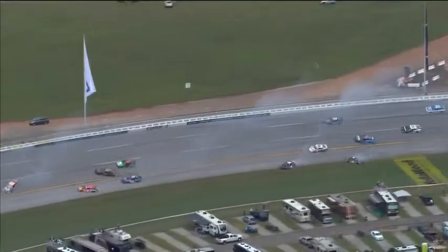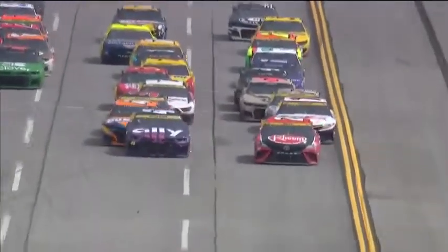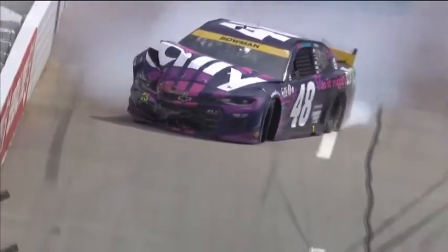Down the backstretch, they all got out of the gas because the 20 got loose off of 2. Then that creates a huge gap and a big run. And the 47, I mean, it's the same bump that he did multiple times before. And that time, it just turns the 48 into the outside wall. The 19 doesn't look like he had contact. Man. Big hit for Alex Bowman. That'll put him in a huge hole.